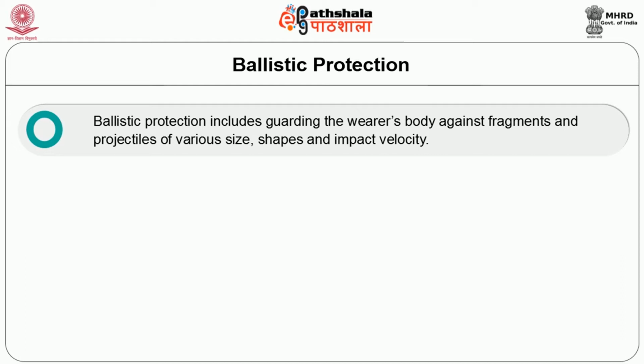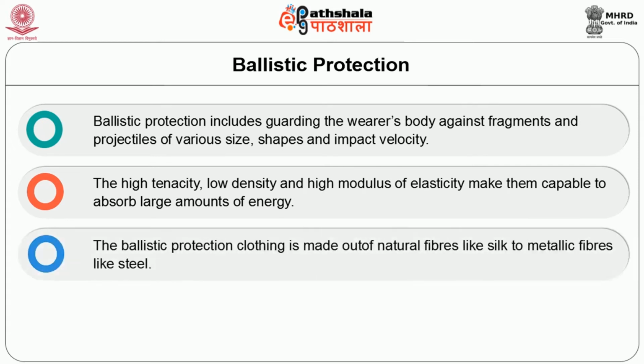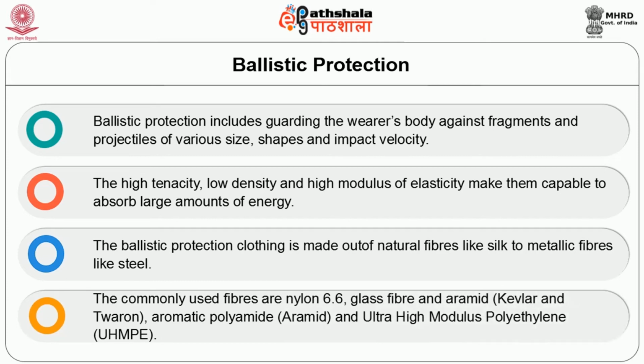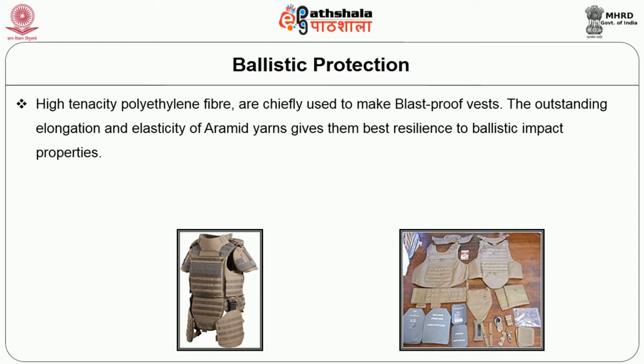Ballistic protection includes guarding the wearer's body against fragments and projectiles of various sizes, shapes and impact velocity. The high density, low density and high modulus of elasticity make them capable of absorbing a large amount of energy. The ballistic protective clothing is made out of natural fibers like silk to metallic fibers like steel. The commonly used fibers are nylon 66, glass fiber, aramid, aromatic polyamide and ultra high molecular weight polyethylene.